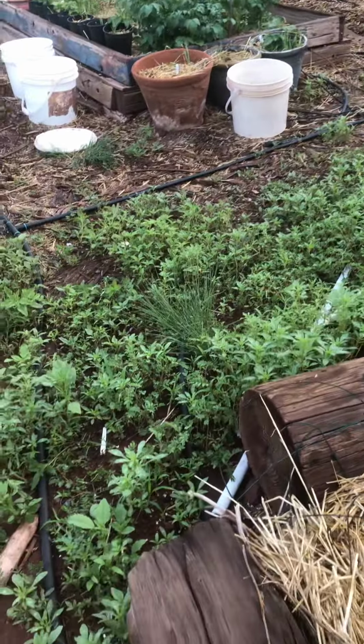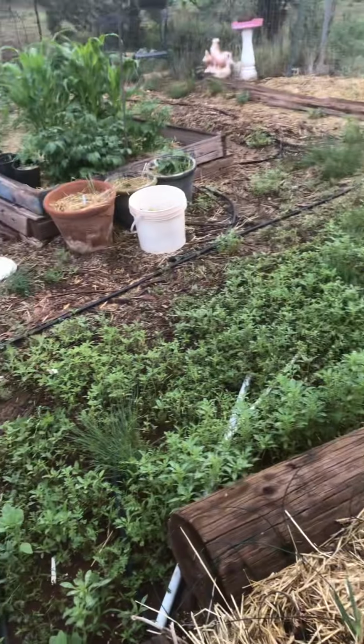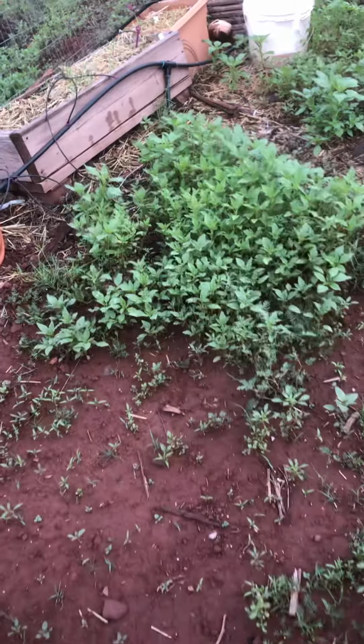It is August 9th, and I have a variety of seeds I'm going to plant right now. Well, not on video, but soon. As you can see, the weeds are taking over. We have so much rain that we've been blessed with. I'm not complaining.